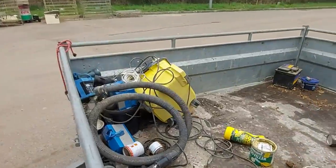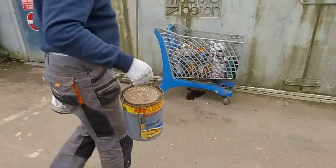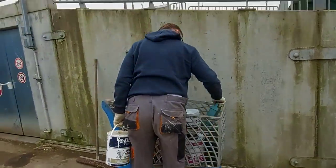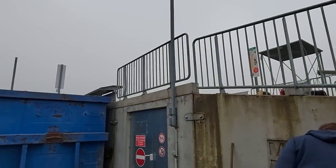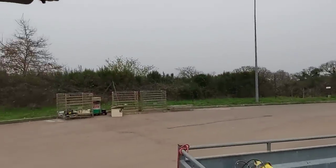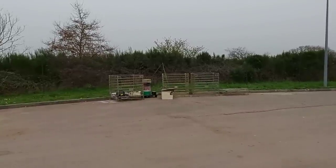These are the items that we have to put elsewhere. So they've got a trolley there for the paint pots. And up there, that's where we've just come from, the main tip. Over here, in these cages, is where we've got to put the electrical items.